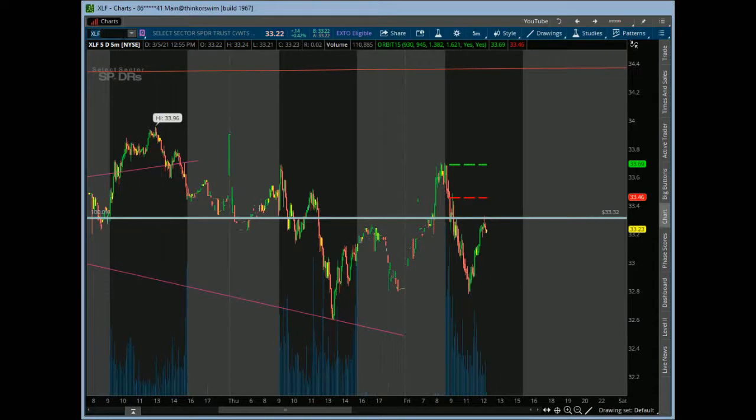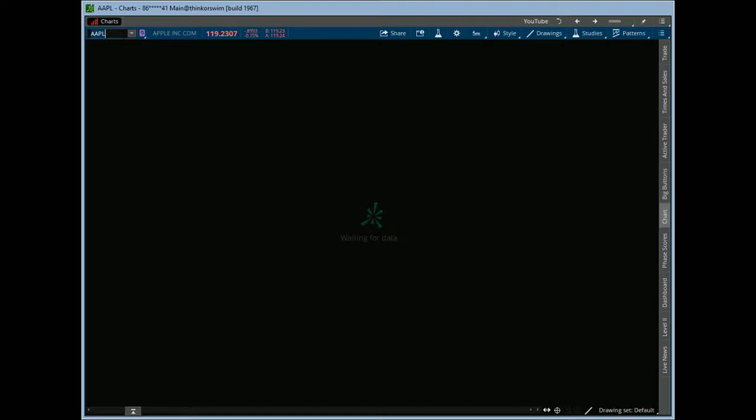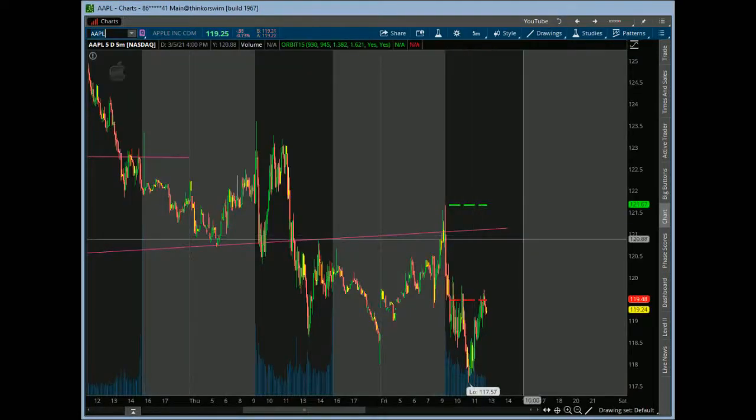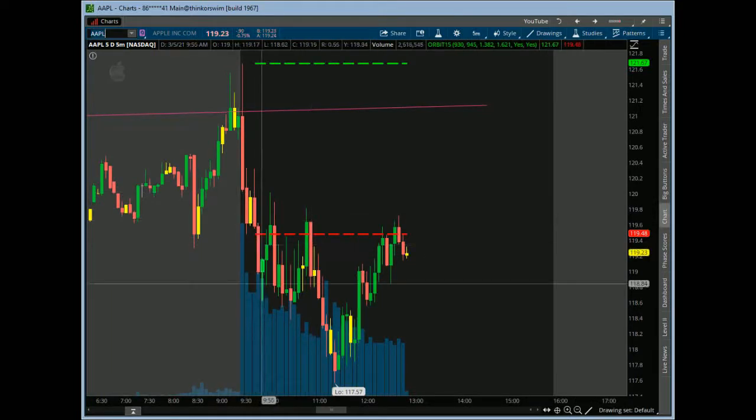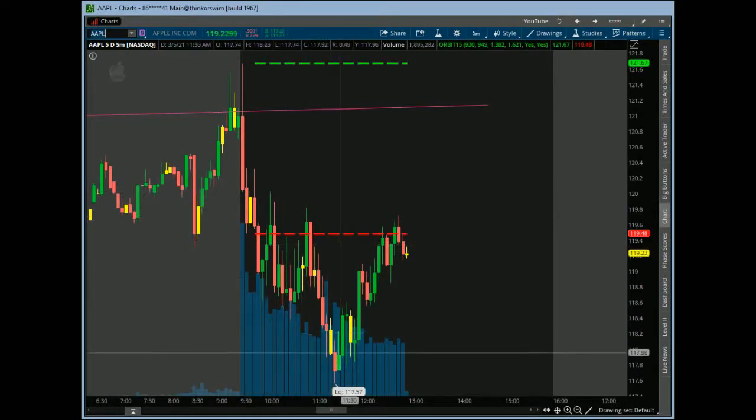So come on, XLF, get above that level and help this market work its way up, right? Let's take a look at Apple here this morning. Apple gave a couple moves for us here at the open. Really sharp moves. A nice 15-hour breakdown here this morning. The retraces were really good today, right? They gave us some good moves, and we were generally trending down. So a lot of the moves were shortable until the trend started to shift back up, right? So that was a good one there.